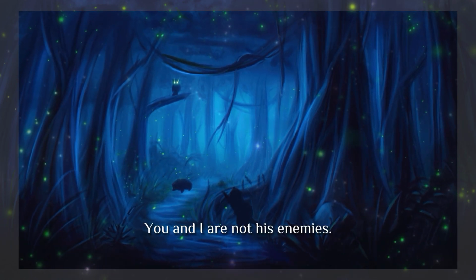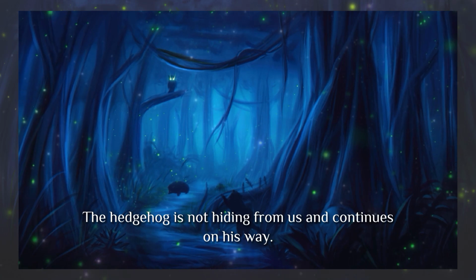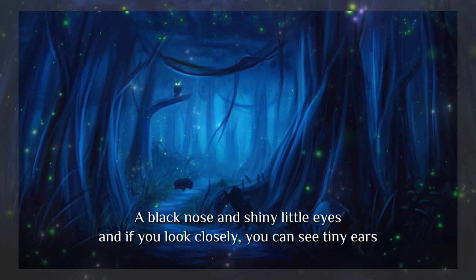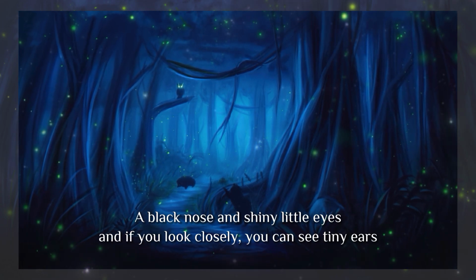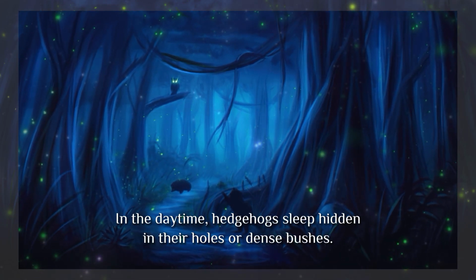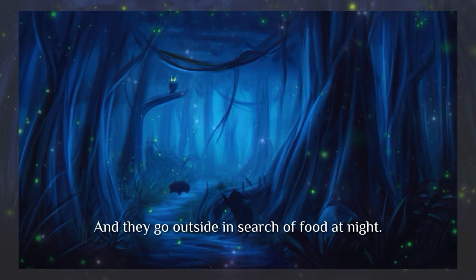You and I are not his enemies. The hedgehog is not hiding from us and continues on his way. Look what a cute muzzle it has. A black nose and shiny little eyes. And if you look closely, you can see tiny ears. In the daytime, hedgehogs sleep hidden in their holes or dense bushes, and they go outside in search of food at night.